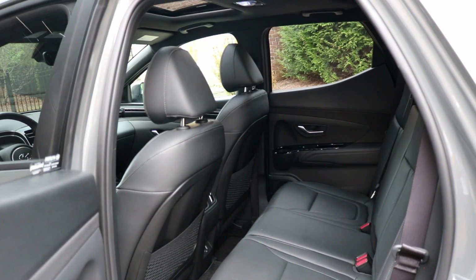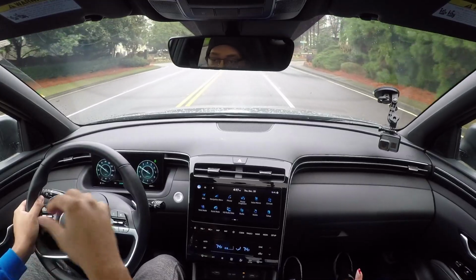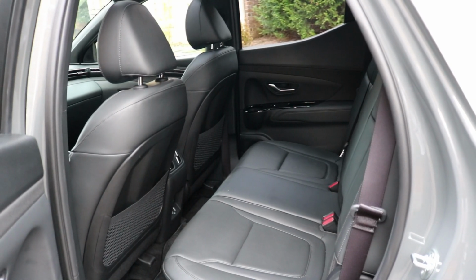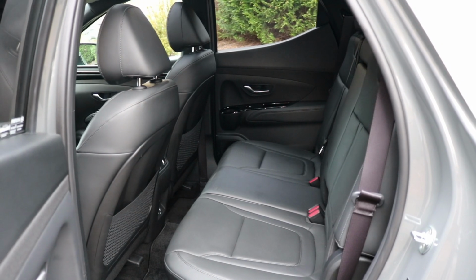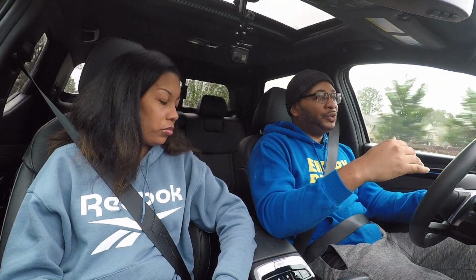Yeah. Even for me, it was a bit tight. My knees almost hit even where I'm sitting now. So I didn't change. This is comfortable where I'm at now. And I got in the back and my knees are... It's challenging to sit back there. It's quite tight.